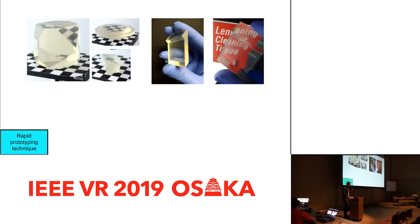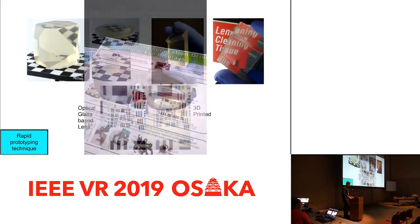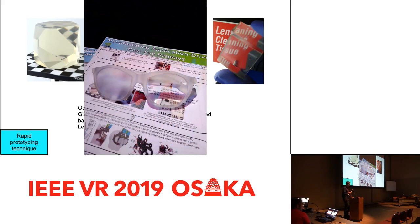Here are some results coming out of our manufacturing technique: lenses, waveguides, which have total internal reflections inside, and diffusers can all be 3D printed. Here you see a photograph as a comparison. Photograph A shows an actual optical glass-based off-the-shelf lens. To be accurate, it's LA1401 from Thorlabs, and photograph B is showing our replica of the 3D printed version. Yet another exciting opportunity is 3D printed prescription glasses. This is one prototype we built in-house using our technique.